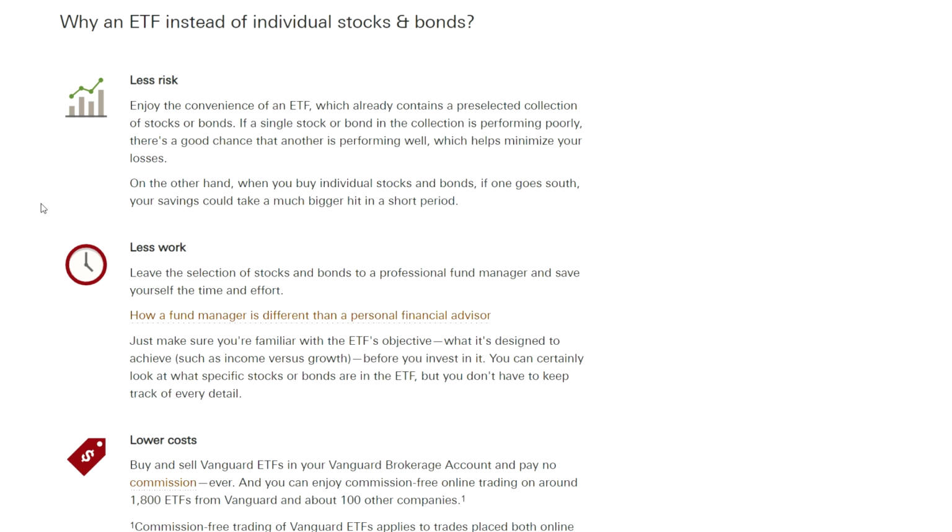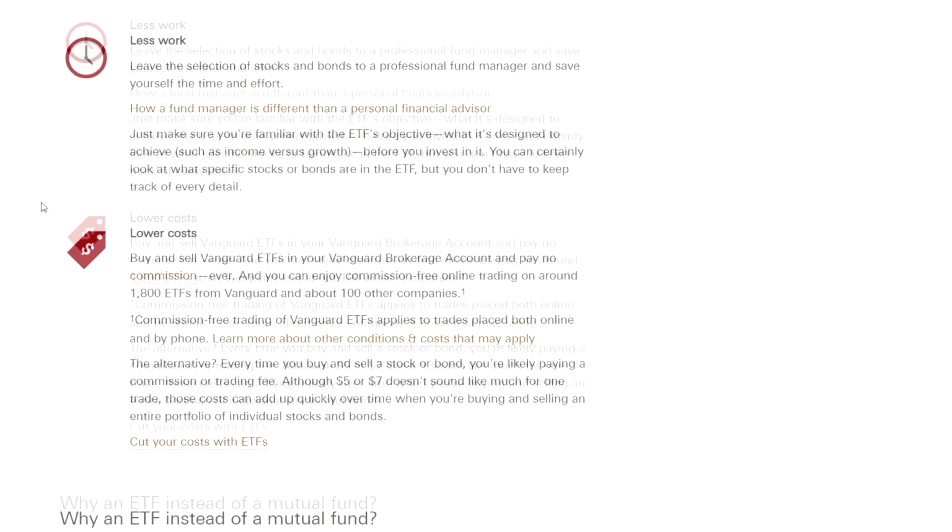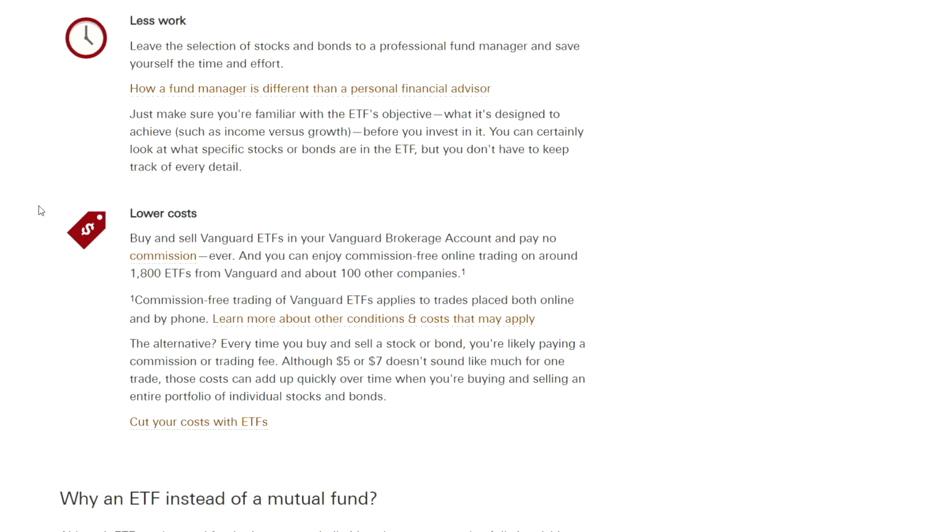So beyond that, the other reasons for investing in ETFs: less work. Obviously, it's going to be a lot less time-consuming to just invest your money passively into an ETF rather than actively picking stocks. And it's significantly lower cost because you're not paying for active money management. So there's not teams of people determining what's going to go into these ETFs.